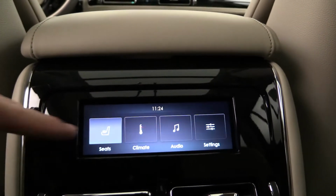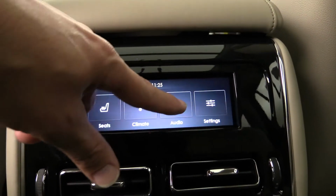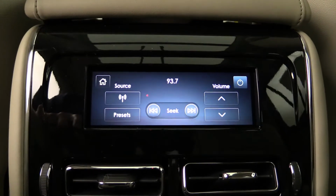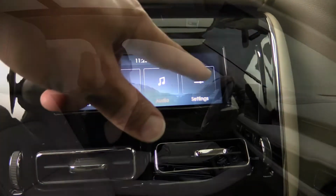So the driver and front passenger gets a dual zone climate, but so does the second row seat as well. So a quad zone, we haven't seen that in either of the Lincoln products. Now you have it on this particular vehicle, so you can control that behind that console right there.